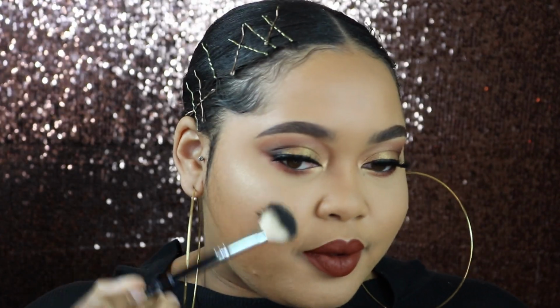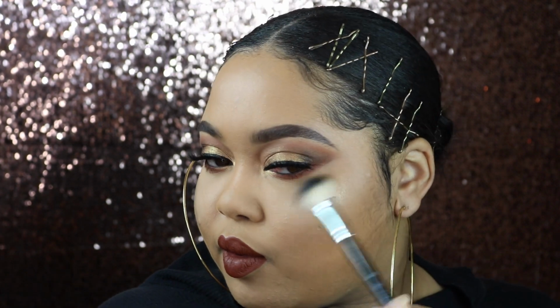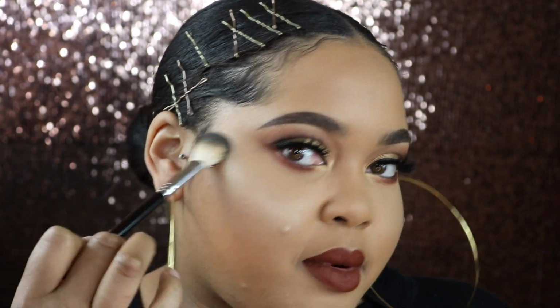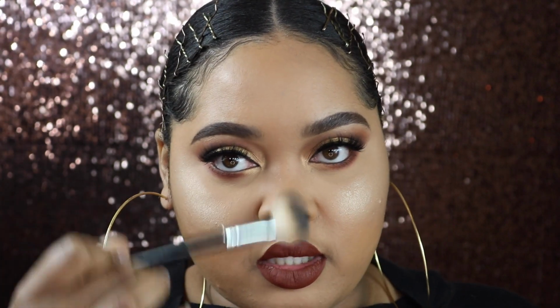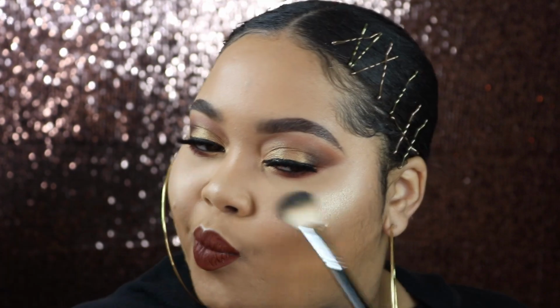23 brush, so I'm going to use this to apply the Amrezy highlighter. Oh, it's so pretty. It's going on really nicely. Each time I put on another layer, it gets more blinding. I'm going to put a little bit down my nose and a little bit in the cupid's bow.